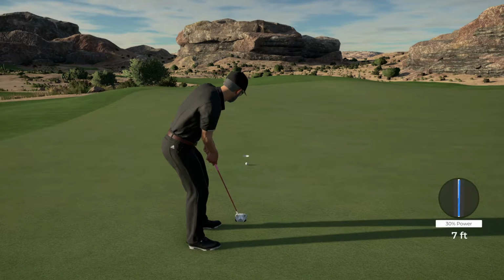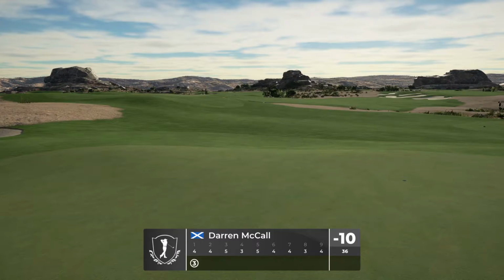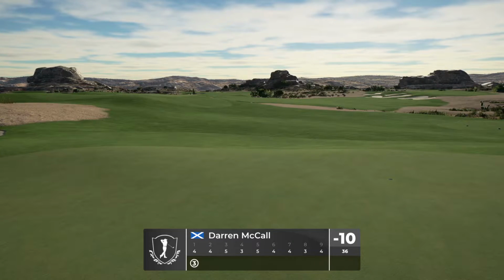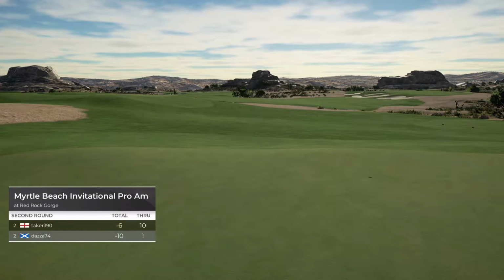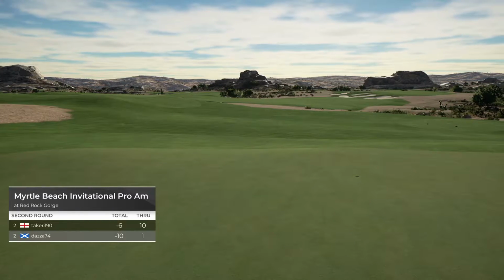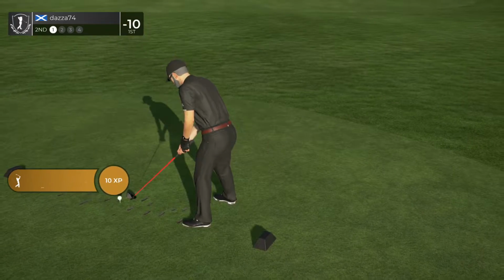Well, the putt appears to be online. Good job in there with the birdie. And after that one, 10 under. And the wind's a little blustery. It's blowing right to left on this one.